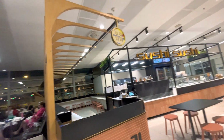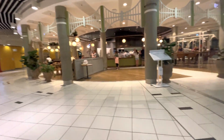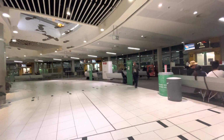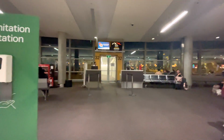Just made my way to gate 32, which is our gate. It's so much quieter here. Yeah, I can't believe it's so busy down there and so quiet here. So if you're looking for a quiet place to hang out, this would be the place. I can see the lights in the background. Our plane just touched down from Melbourne, so it should be taxiing into this gate here shortly.